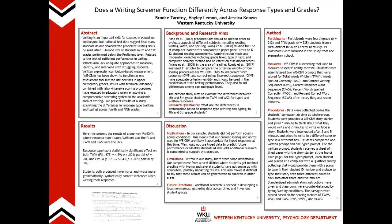Our abstract states that writing is an important skill for success in education and beyond, but national test data suggests that many students do not demonstrate proficient writing skills by graduation. Around 76% of students in 8th and 12th grades perform below the proficient level.